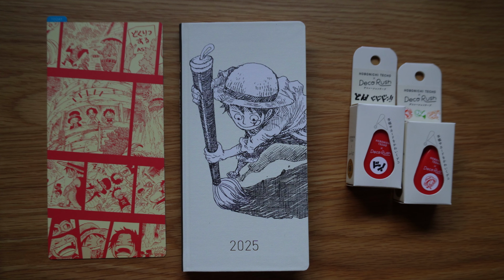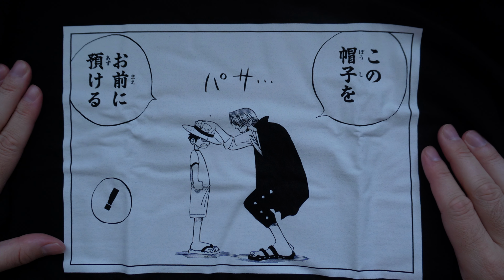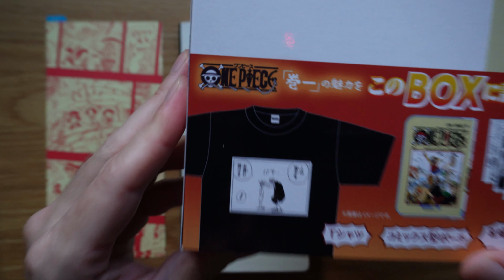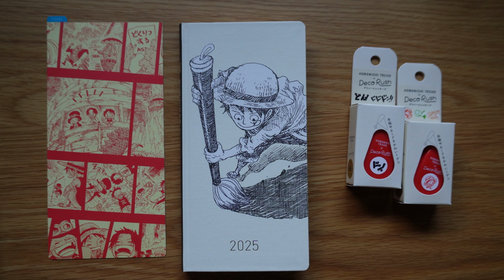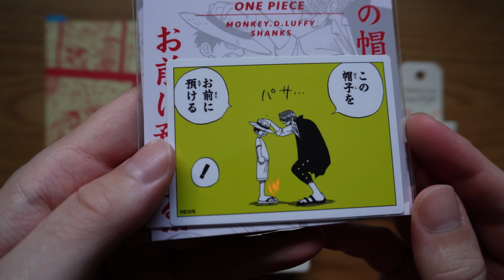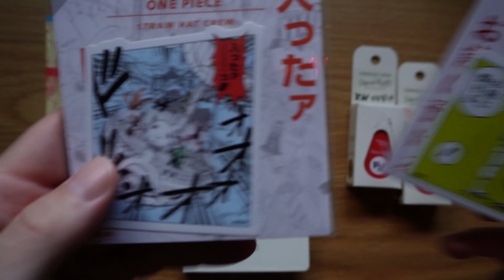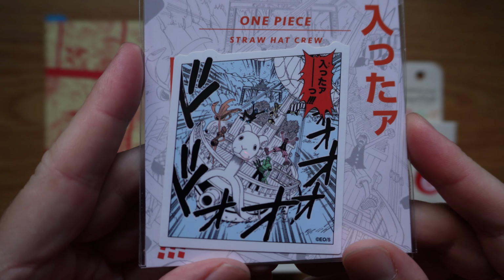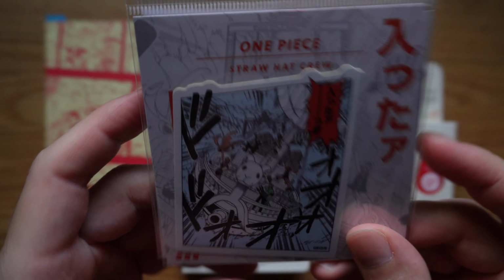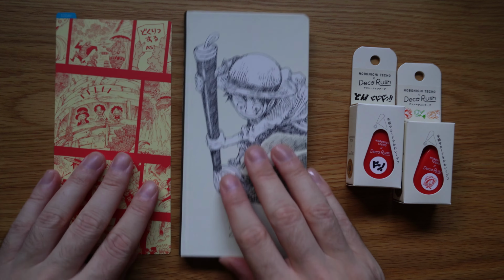And then lastly, I don't have it here now, but in the box there was also a black t-shirt with a scene when Shanks gave Luffy the hat. Actually, I also got 2 stickers, and maybe it's easier to see here. So this one, but with white background instead of green. And then lastly, I also got the Going Merry sticker. So yeah, that is it for me.